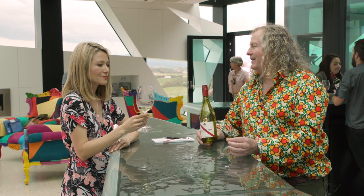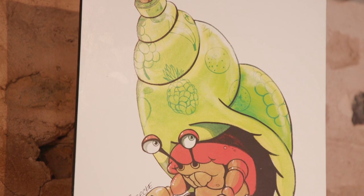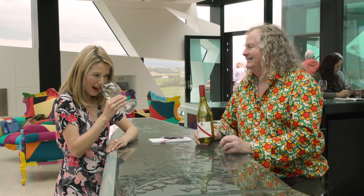And so the roots are down there, sucking up little bits of fossilised hermit crab into the grapes and into the wine. So if you can taste a little bit of minerality, I say it's hermit crabs, fossilised hermit crabs that you're drinking. Oh, I love that. Oh, this is great. Yeah, thank you.